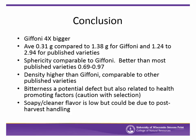Giffoni is definitely bigger. That is a barrier in some markets, not in others. Sphericity is comparable. Essentially, they're both round like little ball bearings. And when you look at published varieties, it turns out that across the international varieties, Giffoni is actually the oddball for roundness. A lot of the European ones are a lot less round, meaning that our average American hazel beats most of the European hazel for processing efficiency, for its ability to run through the rotisseries. Density's higher, but interesting. It means that Giffoni is the oddball, not our hazels or the regular European. For some reason, it's a lighter density hazelnut. I don't know why that is, but ours are comparable to the published varieties.